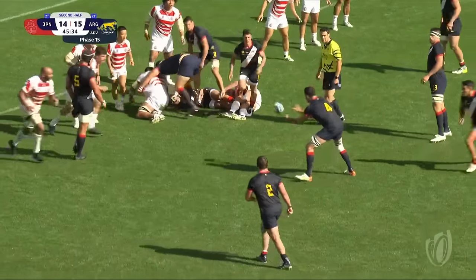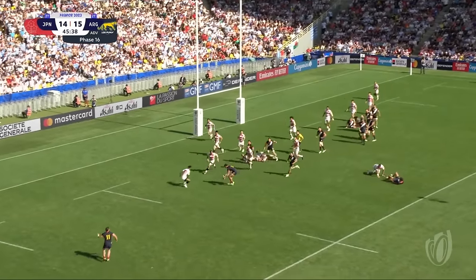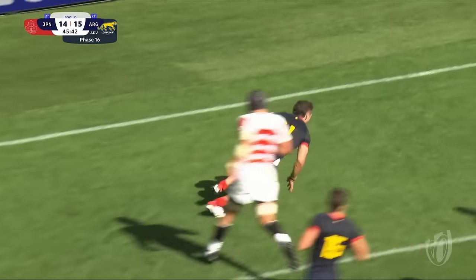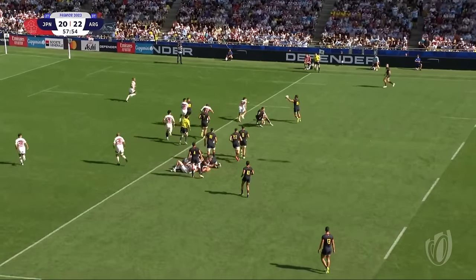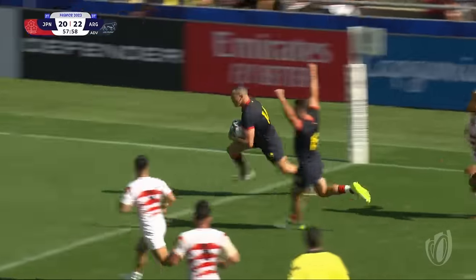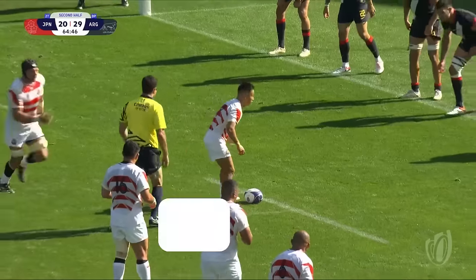A free play to do something special. It's a short ball and a loop. A wide pass. Mateo Carreras. Advantage. An advantage for Los Pumas. Beautiful little flick, open space. It's perfection from Argentina.